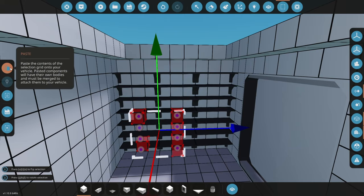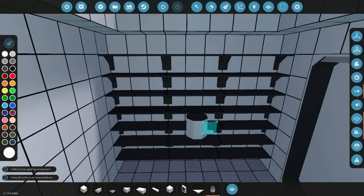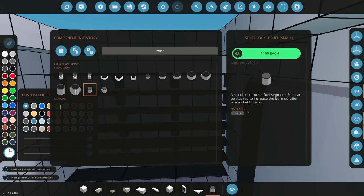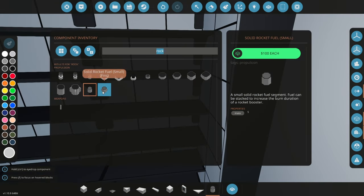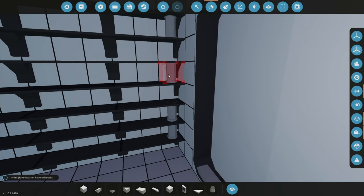So I've got a shelf and I reckon rockets and pipes and stuff would look good on there. So what color would a can be? You can make it silver, but then it just looks silver. What about a pipe? Does a pipe look like a can? I mean, it kind of looks like a can.